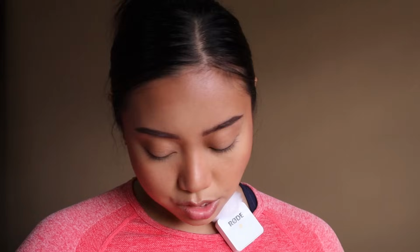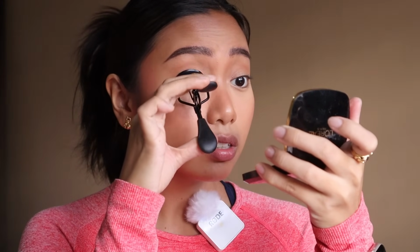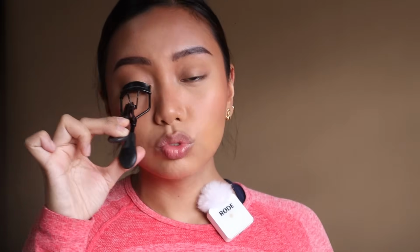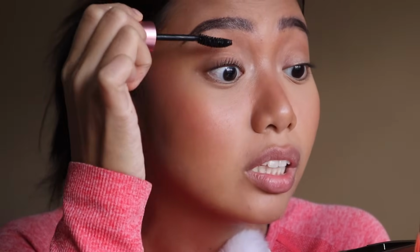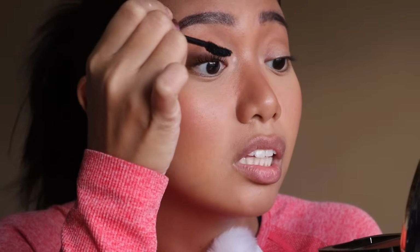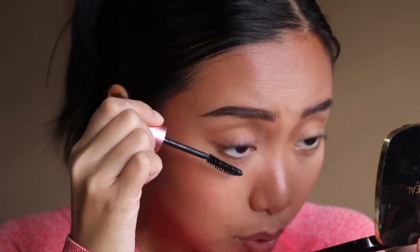Ayan. Okay, now let's curl my lashes and then add mascara. Because love grows where my rosemary goes. I don't know if you guys can tell. Maybe I'll zoom you guys in a little bit more. But it really makes a difference if you curl your lashes. And itong mascara na to, it really lasts. Also, don't forget your lower lashes. Important yan. Tignan niyo yung difference.